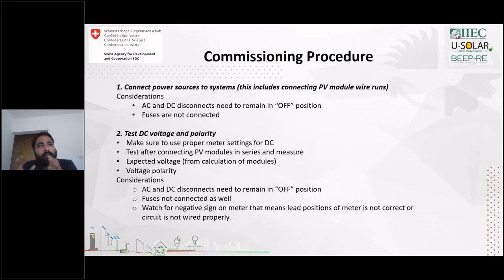So once the final checkout is complete, now we have the commissioning procedure. The first step is connecting the power source to the system. The AC and DC disconnects should remain in the off position, and we should check that the fuses are not connected. This has to be considered while connecting the power source to the system. Once that is done, the next step is to test the DC voltage.